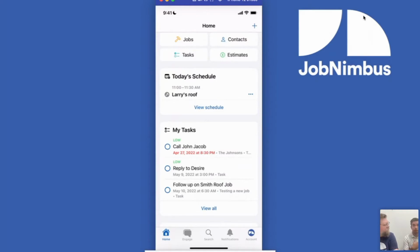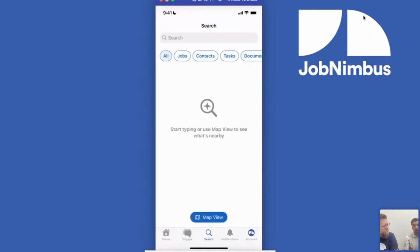Historically, our search view has been just a map view, but what we've done now is if you go to that search tab, you'll now see it starts off defaulted in a list view so that you can be able to see things. So I'll give an example of this.